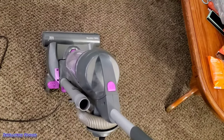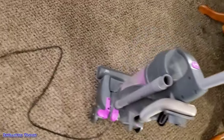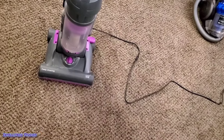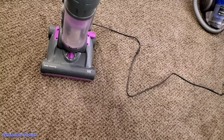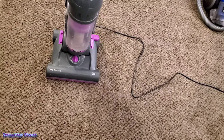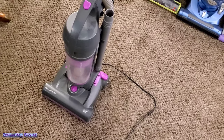The sound of the brush roll reminds me of a Dirt Devil Dynamite, or just a Dirt Devil in general. In fact, even the shape of the brush roll reminds me of a Dirt Devil. It even smells like a Dirt Devil, huh? But it looks more like a Eureka, and it sounds like Abyssal.